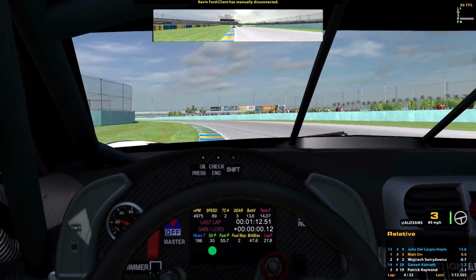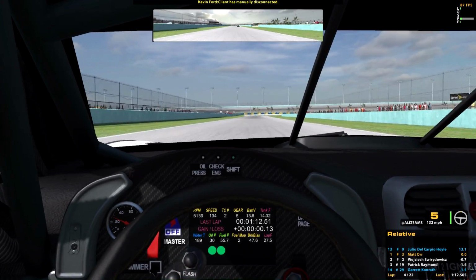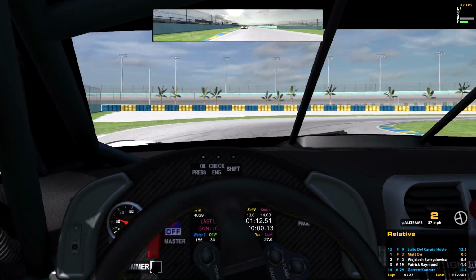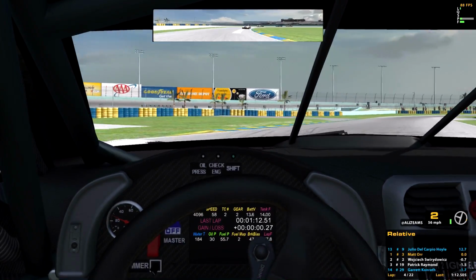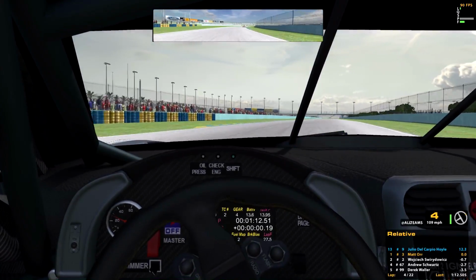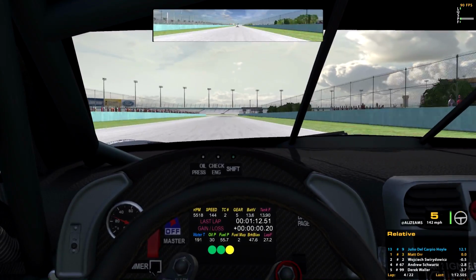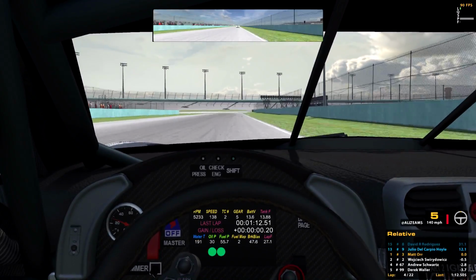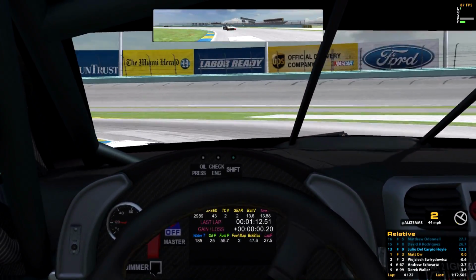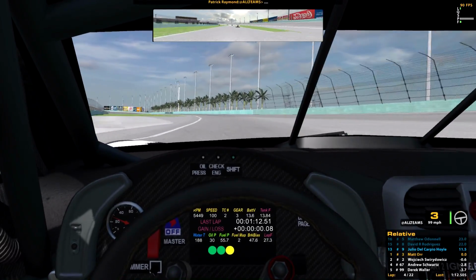This is a really fun little Roval, though. And it's kind of sad that it doesn't get more use. Well, that said, this track actually did host a FIA GT1 race back in the late 90s, when GT1 was basically the prototype class, more or less. There's a little fact, I'm not sure how many of you guys actually knew that, but pretty cool little note.